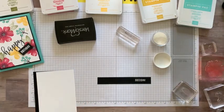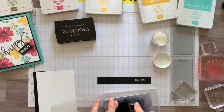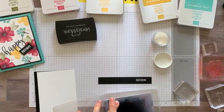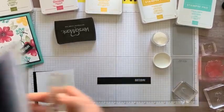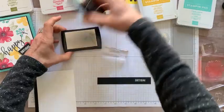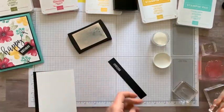So I do have my cleaner. I wonder if maybe it wasn't cleaned very well. Let's try this. Okay, we're gonna clean it. You couldn't even see that. I've just got this little chamois here. I'm just gonna clean that a little bit. I wonder why. It is sticky, just the ink itself is.